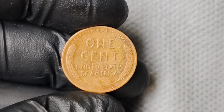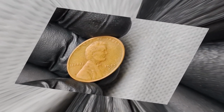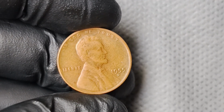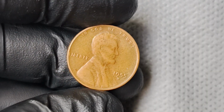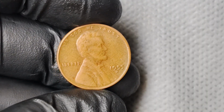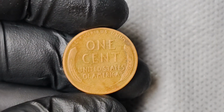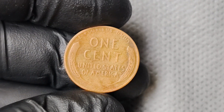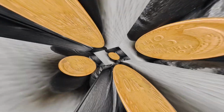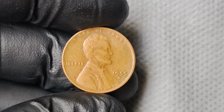Decades later, one of these mysterious coins surfaced at a small estate sale in Kansas. A collector picked it up for just a few cents, tossing it into a jar of common wheat pennies. But when he examined it under magnification, his heart nearly stopped. The doubling wasn't just minor, it was dramatic. The date and the word Liberty were so clearly doubled that it looked like two impressions overlapping. Experts confirmed it was an ultra-rare 1955 D mint error, one of only a handful known to exist.